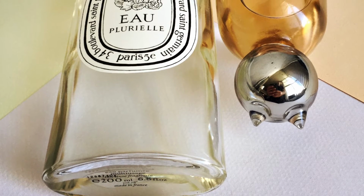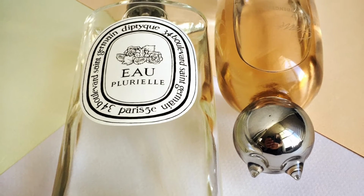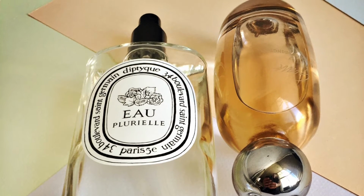I enjoyed wearing it. It also reminded me of a few other fragrances that I have that are in the same ballpark. One to be exact is Comme des Garçons' Grace Coddington. It has a similar vibe, but this comes on much stronger than the Grace Coddington. It also reminded me of Diptyque's Eau Pluriel, which is more of an all-around fragrance where you can spray it on you and of course your linens and things like that.